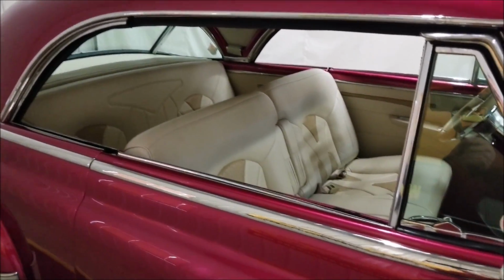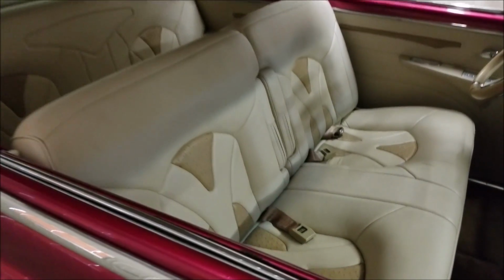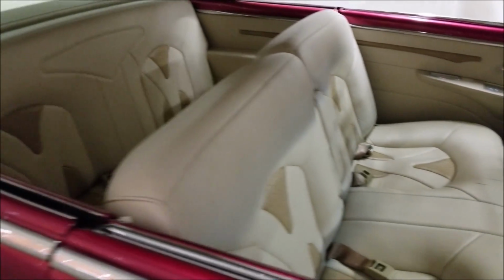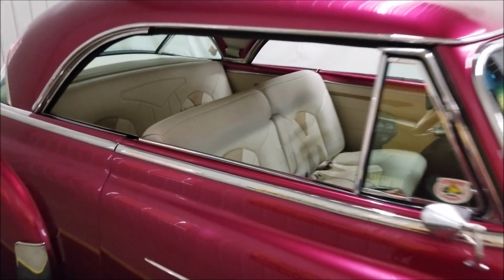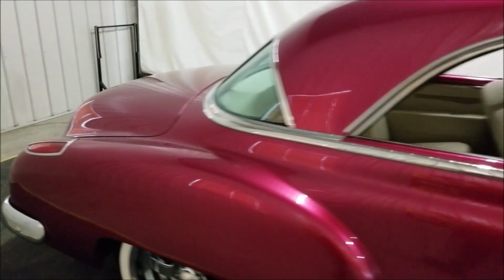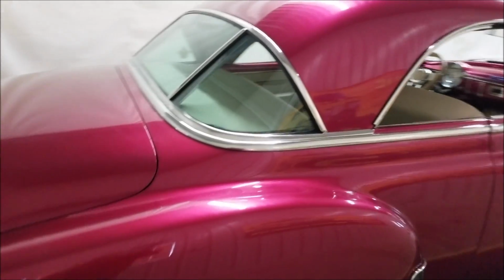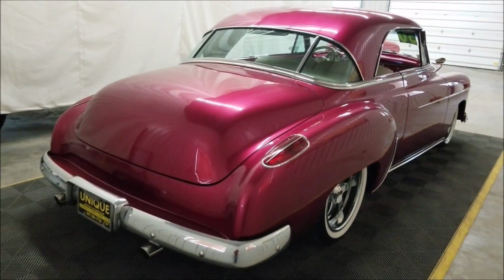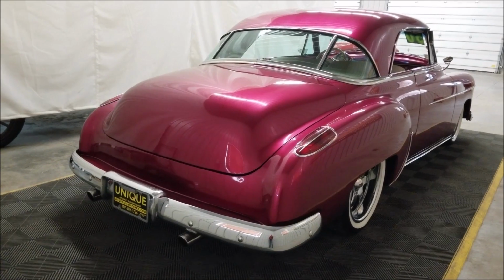As you can see, very nice interior, kind of a cream with contrasting ostrich skin. It's a great looking combination in this car. You won't have to be afraid to take this to any of your local shows, cruise-ins. This car will get some attention, no doubt about it. Very nice sounding car. We'll fire it up here in a second. We'll get around to the driver's side.